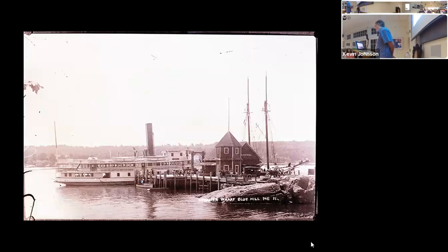And here we see another view of the Eastern Steamship Line building, and I'm not sure which steamer that is. The dock is bustling, cars driven out on it, and then there's a two-master that's also tied up there. They're using a camp, but where's the third one? Wow.